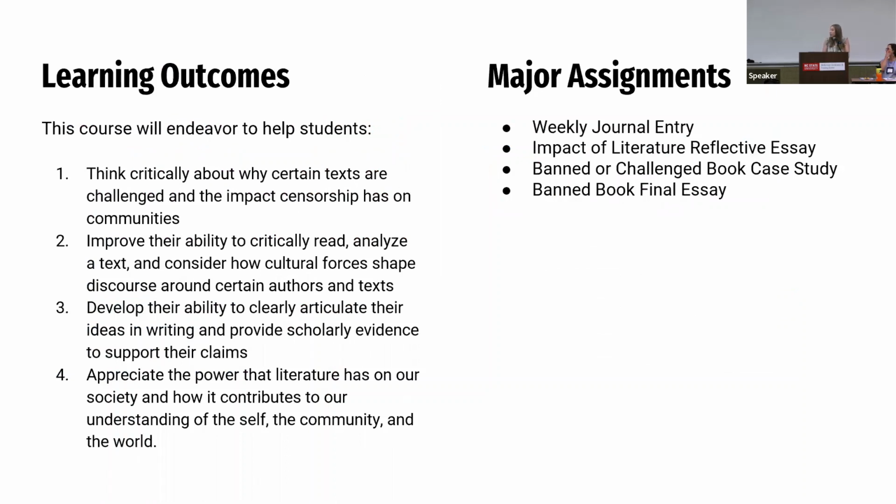So these are my 4 learning outcomes, and then the assignments that I've developed so far. Most of the course grade is going to be based off of discussions and classroom participation and engagement. But I'm going to have self-reflection be a really critical part of the class, and I'm going to talk about that a little bit when I talk about this outcome of improving our critical reading abilities. So they're going to have weekly journal entries. They're going to start off with an essay thinking about the impact that a work of literature has had on them, and particularly also thinking through the damage and the impact if that wasn't available for them.